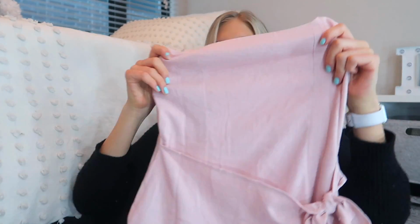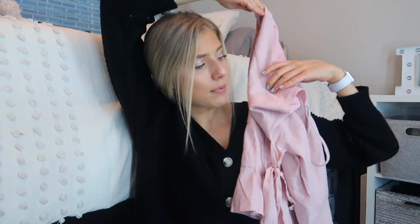I'm obsessed with the blush color. I know they have so many other color options on their website too, so if you want like a red one for Christmas or black, whatever kind of color you want. I just thought blush would be perfect because it's kind of versatile for any time of the year.